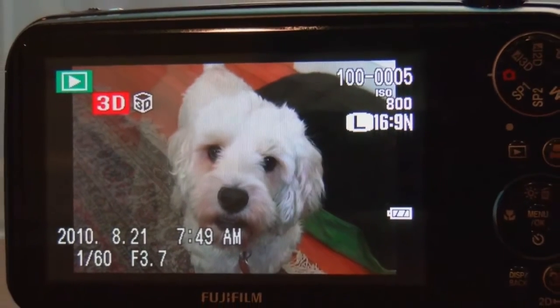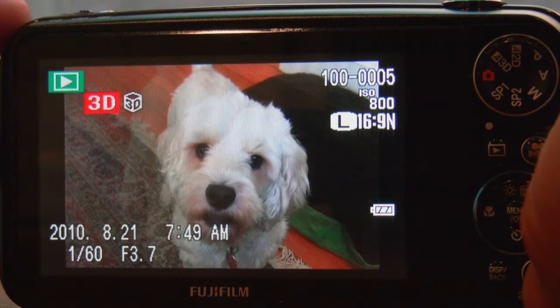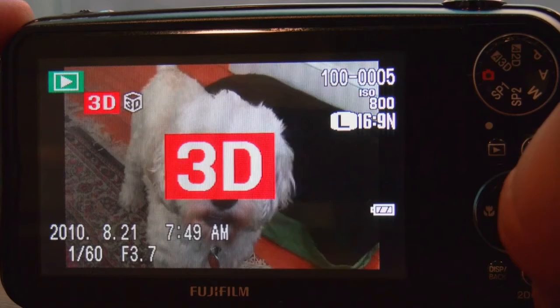And every time you take a 3D photo, it stores the 3D version and the 2D version, so you can switch back and forth. 3D, oh, 2D, oh, 3D. 2D's nice, oh god, 3D, that's incredible.